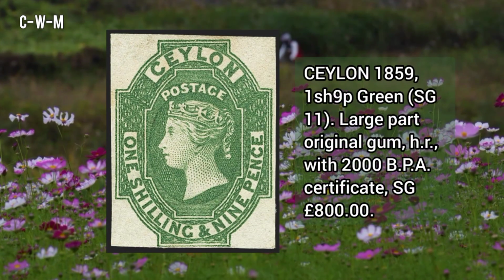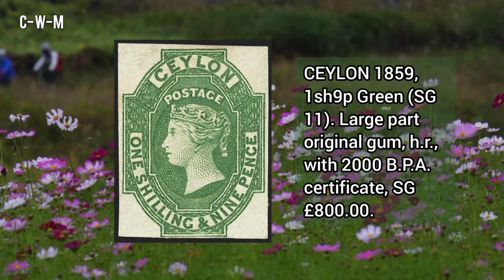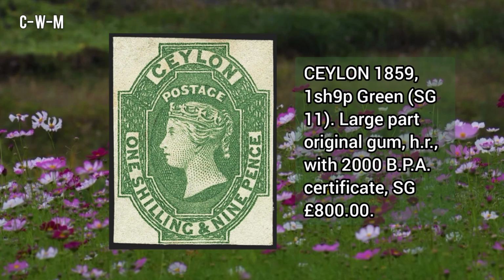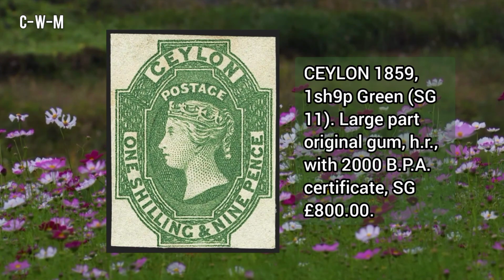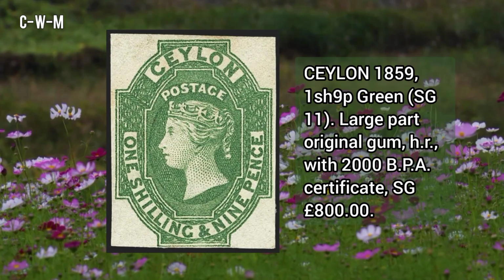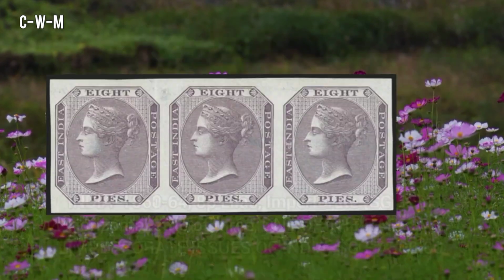Well, this stamp is from Ceylon, 1859, 1 shilling 9 pence, green color, Stanley Gibbons number 11. Large part original gum, hinge remnant. Large margins to clear at the bottom. Crisp impression and with 2000 BPA certificate.